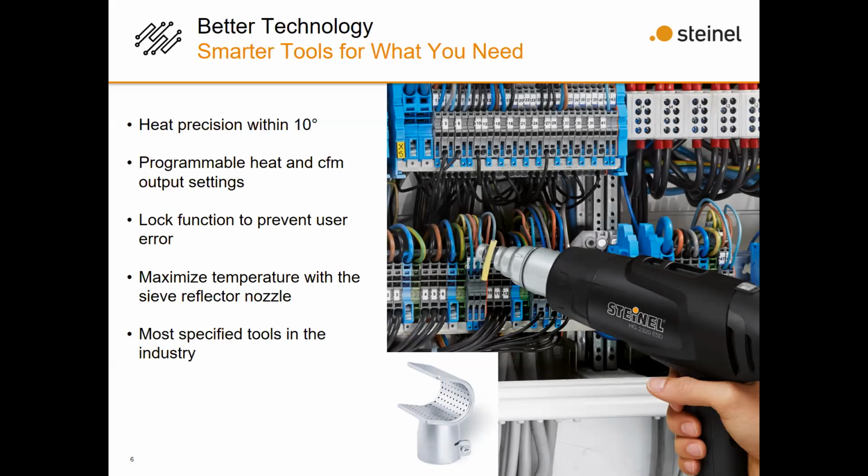We've also got a great selection of nozzles. So if you look at the sieve nozzle, you can see it pictured there. We've got a great airflow in there, which will maximize the delivery of airflow to a certain area, and making sure that the temperature and airflow is consistent across a little bit of a wider space. So again, just something a little smarter that makes the product just a little bit better.